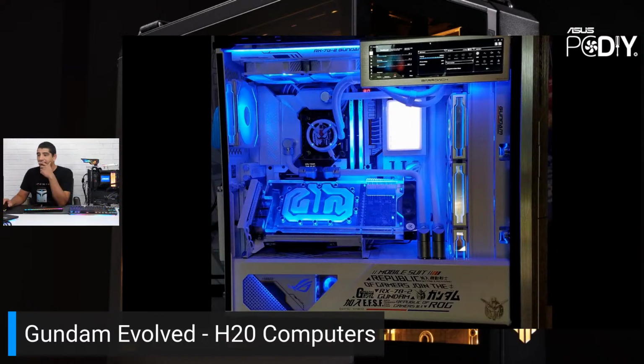So again, this is from Mike Williams over at H2O Computers. If you guys are not following, make sure to go ahead and check it out. Gundam was the theme. Three words to describe the build: original, sleek, and futuristic. The overall name for the build was Gundam Evolved.